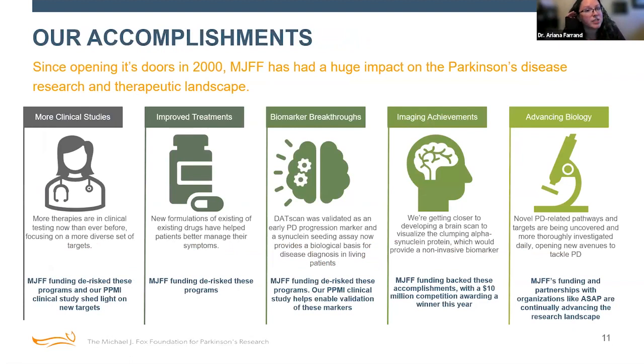So since opening its doors in 2000, the Fox Foundation has had a huge impact on the Parkinson's disease research and therapeutic landscape. We've done this in several ways. So there are more clinical studies happening right now than ever before, focusing on a very diverse set of targets. And we funded some of those early studies that have now led into clinical trials. So in terms of improved treatments, we have helped fund projects that created new formulations of existing drugs, and those drugs have helped patients better manage their symptoms.